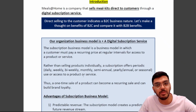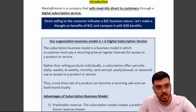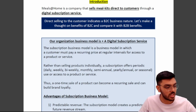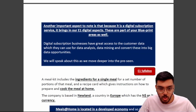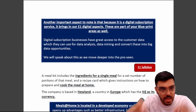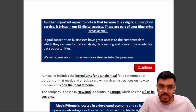What we try to do is when we see something important in the pre-seen, like over here we saw digital subscription service, we gathered some data on it for you, which will be very valuable for you to further understand what a digital subscription service is, its advantages and disadvantages are, so that you can understand the business of our company, Meals at Home, better. And that's what this whole pre-seen analysis is about. Understanding our business in a better way, understanding the functions of our business in a better way. So at every stage, we will make sure that we run you through important topics that come up.